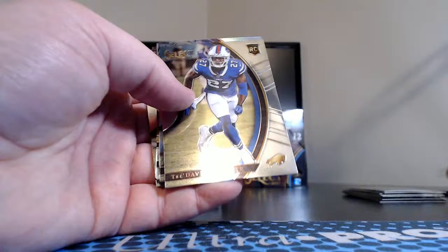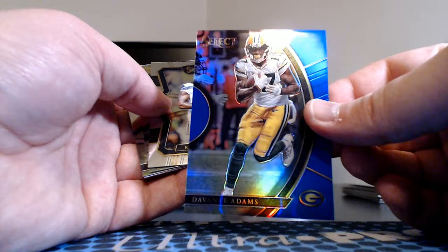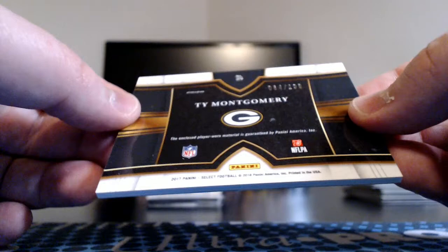Jordan Howard tier base. Tre'Davious White rookie. Refractor Bilal Powell. Jeff Garcia tier base. Juju Smith-Schuster rookie. Aaron Rodgers tier base. Blue Davante Adams, that one is 78/149. Cam Chancellor tiered base. Brian Hill rookie. Refractor of Cameron Newton, number 64/199. A little flaw there on the back of the card. One color for the Packers, Ty Montgomery.